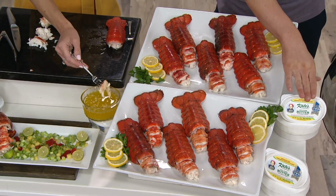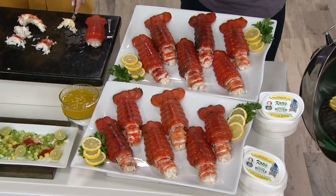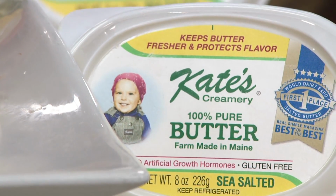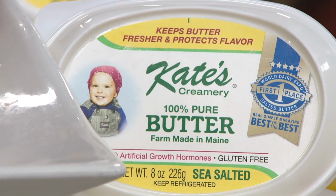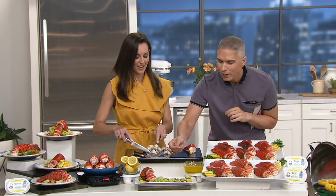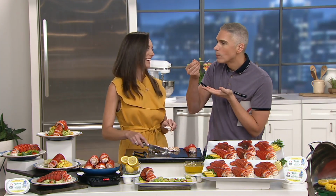Oh, and you're dipping it in that butter. Now, I forgot to mention, we are getting Kate's farm-made butter along with this. That's right, and that also comes from Maine. So here, I'll cut you even a fresh piece right there for you. You're very welcome. May I dip it in that butter? Absolutely. Of course you can have all the butter you want. If you're gonna have lobster, you gotta have the butter. Isn't that heavenly?